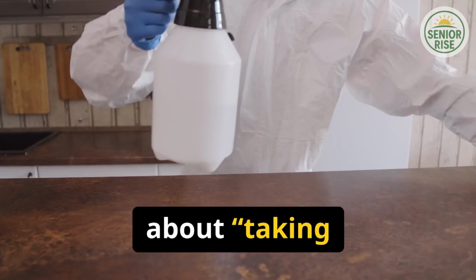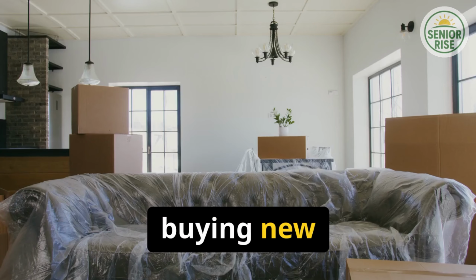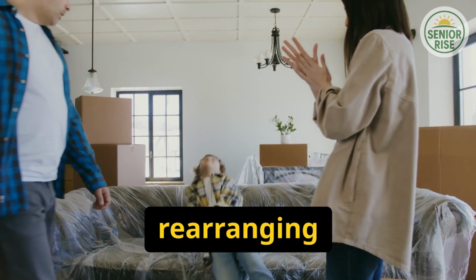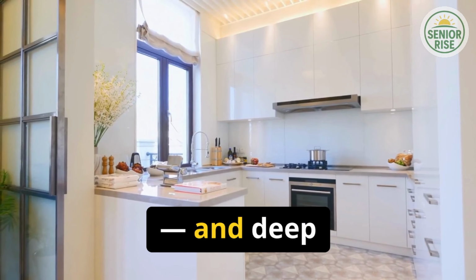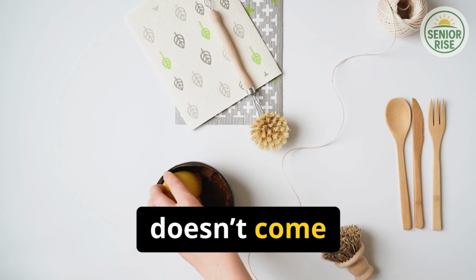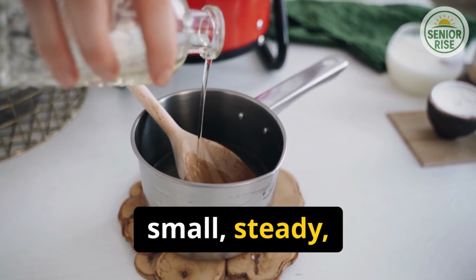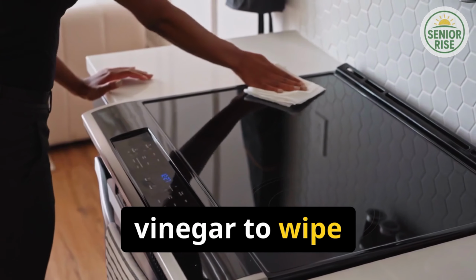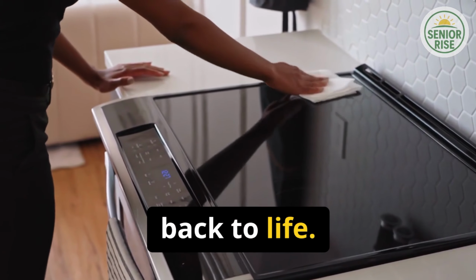When we talk about taking care of the home, people often think of big things, buying new furniture, remodeling spaces, or completely rearranging everything. But those who have lived long enough and deep enough know that lasting change doesn't come from showy gestures. It comes from small, steady, quiet actions, like using a bit of white vinegar to wipe down a stained stove, or bringing a burnt pot back to life.